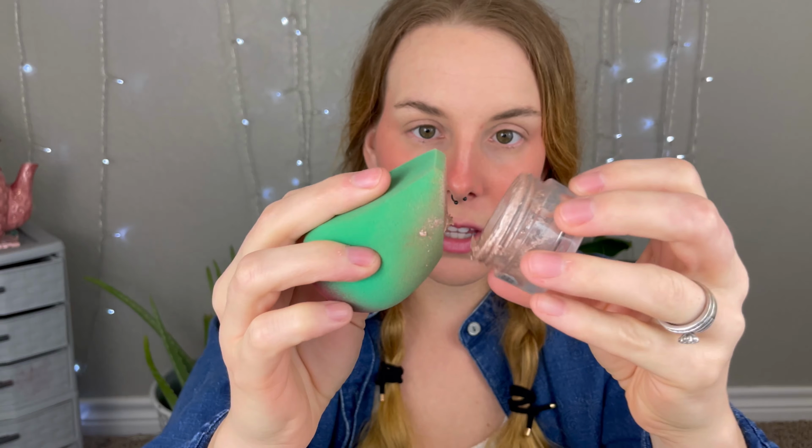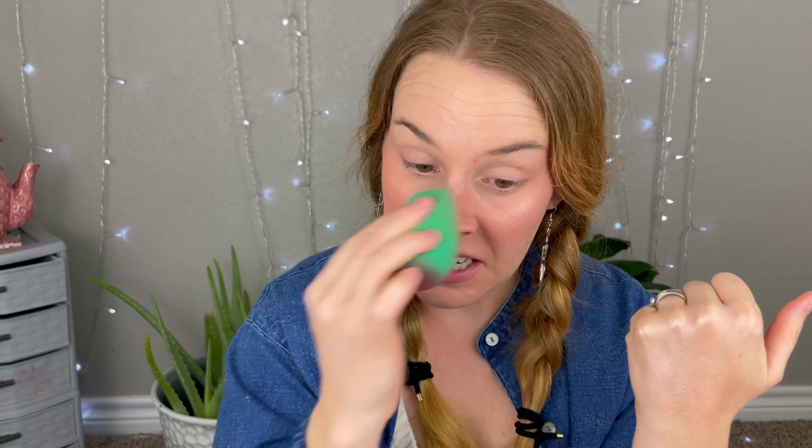That's way too much, so then I get all of it off of the sponge like that. Then I dab it onto my hand because it does clump up on the skin. And then I go in on my skin. And it just makes it so glowy and natural. I like this stuff a lot. It did take me a while to figure out how to use it. And I am going to be glad when I'm done with it because it is pretty finicky. But it is beautiful on the cheeks.